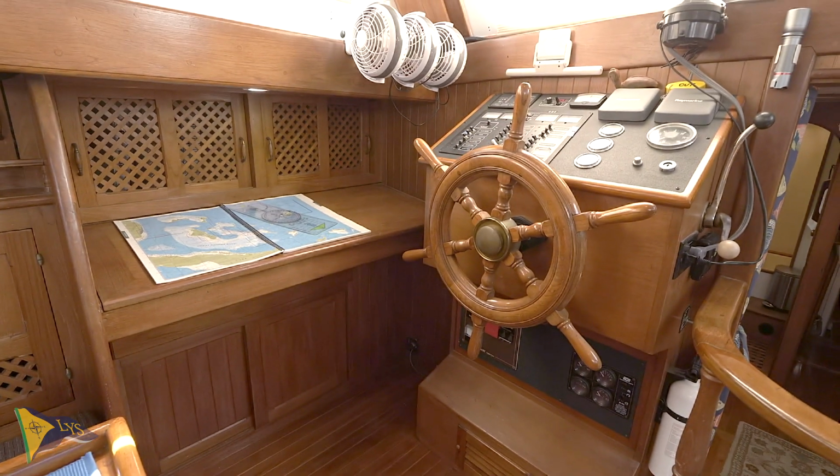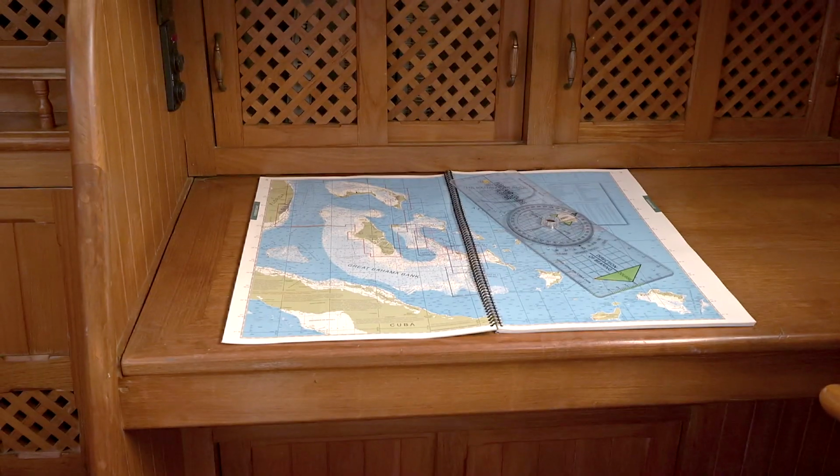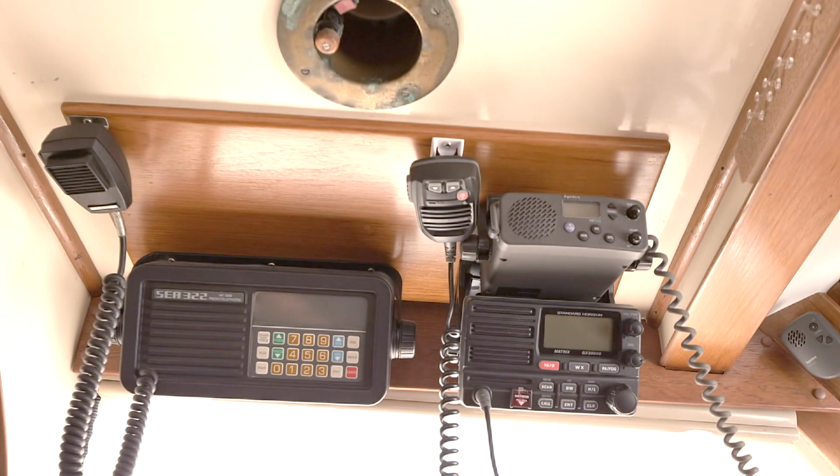The Nav Station and lower helm are to port just forward of the dinette. There is generous storage under the desk as well as a large storage area in the cabinets below.